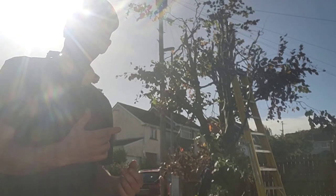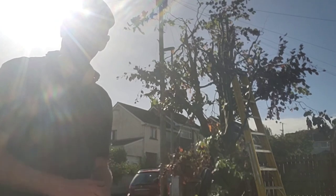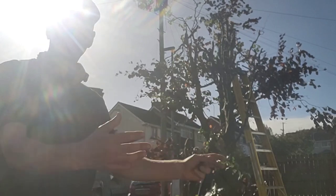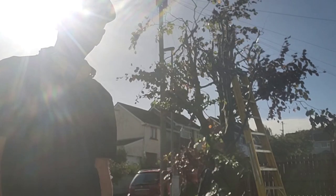So I had a word with the owner about the tree. Me and Neil were talking, we thought we could maybe save it. But he's worried about the foundation beneath this porch here, so we can't save it. We're just going to cut it down, take the stump down to the ground. So, happy days.